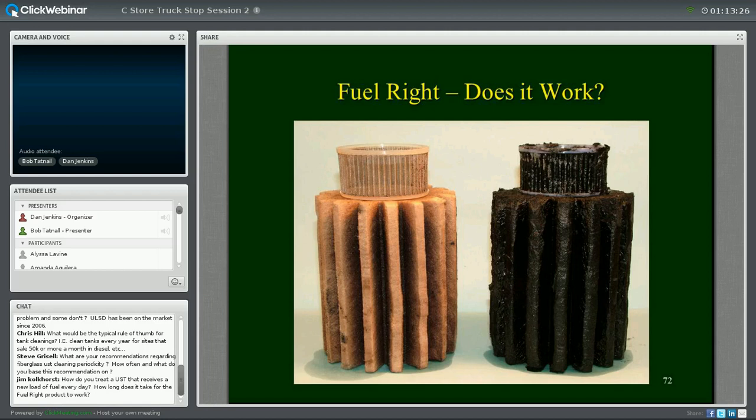A filter that looks like it's never been used. A strainer that you're tempted to put right back in. The one on the right was the next house he went to for annual service. And that happened to be a new customer who just came to them who needed service. And this is what they found. And it really got this guy's attention. So he gave those to me, and I love them.